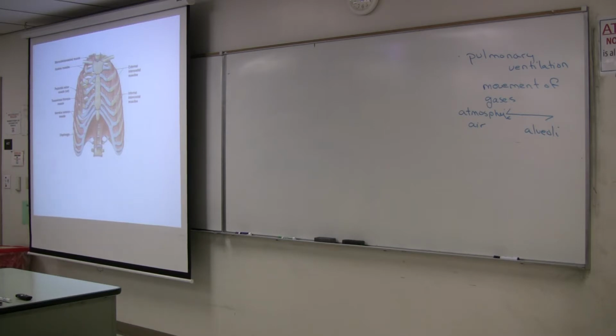And how did I describe what causes our blood flow, our circulation of blood? What's the underlying factor that causes blood to flow? Pressure, exactly, pressure gradient. Okay, so blood flows from high pressure to low pressure. Air does exactly the same thing. So the movement of air molecules, whether we're talking about oxygen or carbon dioxide, is a movement from high pressure to low pressure. Now the heart pump creates the high pressure that causes cardiovascular movement.